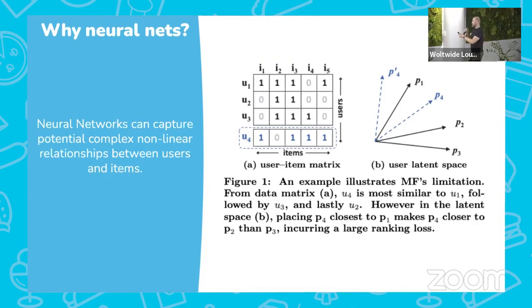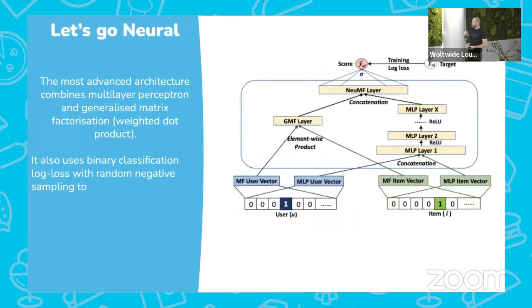Here is an example of when traditional matrix factorization fails. There is one specific example where you cannot preserve the ranking of all four users, because it cannot be done just geometrically. A neural network can solve this problem because it allows complex non-linear relationships. But this is great in theory. So how does the overall architecture look? This is the most generic architecture from the paper.